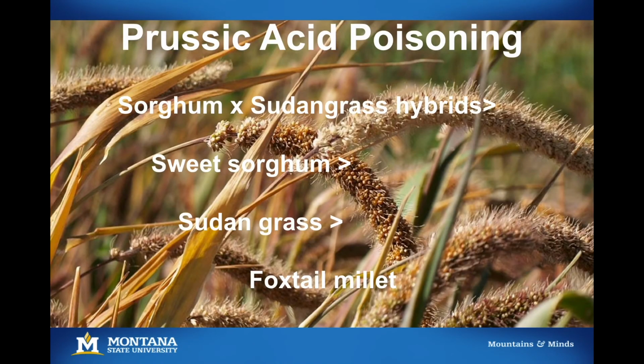Prussic acid poisoning is not a real concern in cool season cereals, but it is in warm season cereals like Sudan grass, particularly sorghum and sorghum Sudan crosses. It can occur in millet species, but is much less likely than in some of these other warm season species.